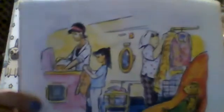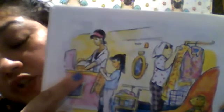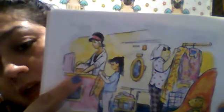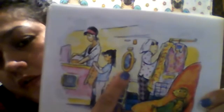He was like, what's going on? What do you think is happening here? You see, the mommy here is washing the clothes with her hands first. Then they're going to put it in the washing machine. So she's helping her mom do that.